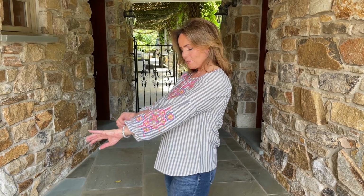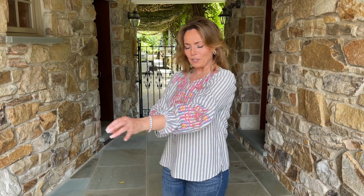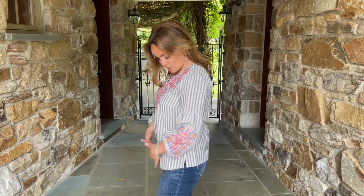I love the sleeve, really pretty embroidery on the sleeve. Straight to here, a little bit more volume here. Super cute in the way it fits. Has a great little straight hem, little side vents, adorable.